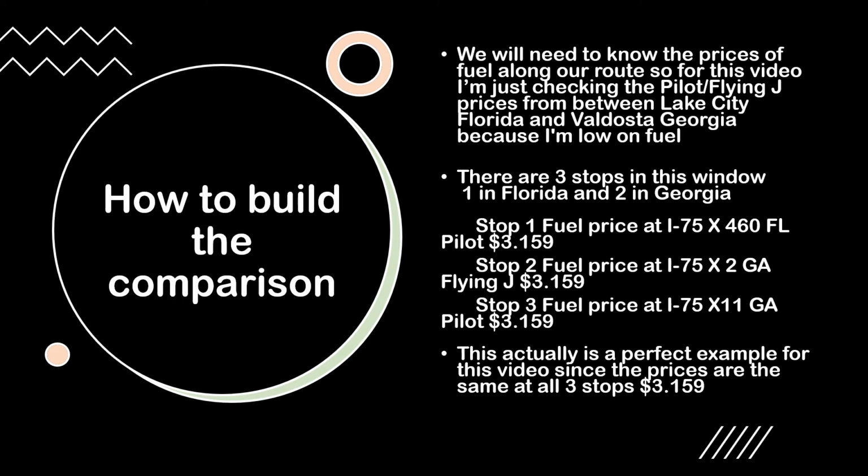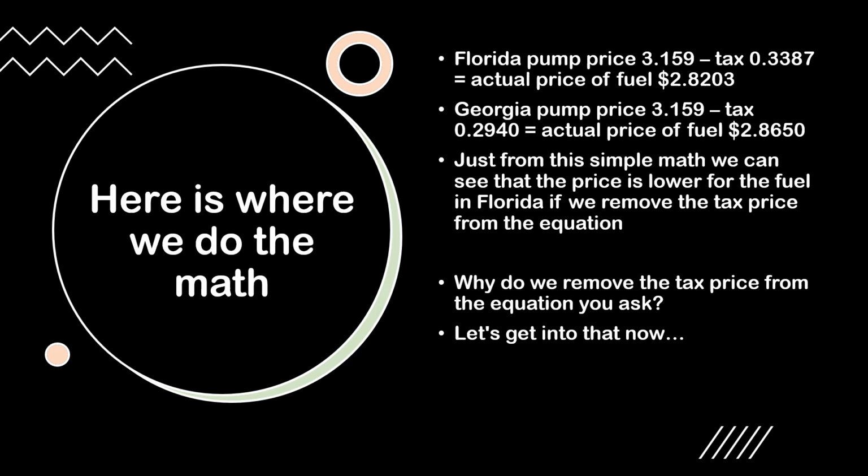We'll need to know the prices of fuel along our route. I used the Pilot Flying J app to get the current prices between Lake City, Florida and Valdosta, Georgia because I'm low on fuel. There's 3 stops in my fueling window, 1 in Florida, 2 in Georgia. As luck would have it, all 3 are the same price today, 3.159. Here's where we're going to do a little math.